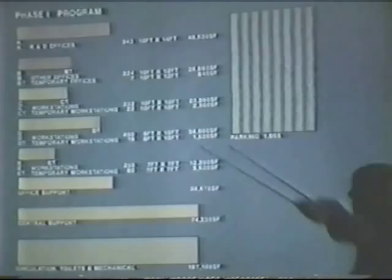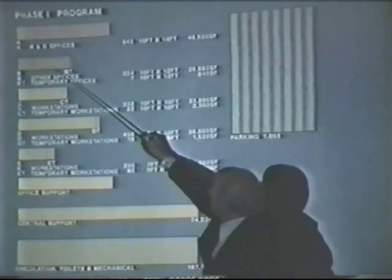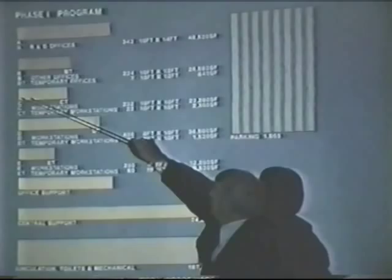Now we can see the program shown to scale. Here is the program for the offices, here is the parking, all at the same scale. The program breaks down, of course, into the R&D offices. In the first phase, we'll have 343 R&D offices. Then we have the other offices. These are a 12 by 14 office. These are a 10 by 12 office.